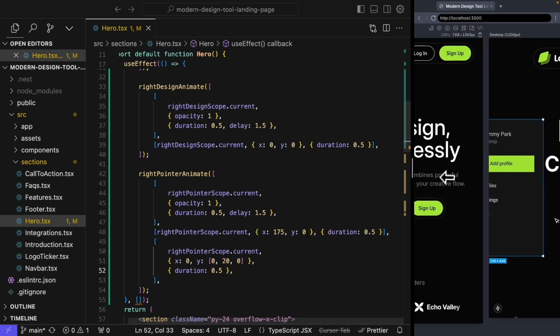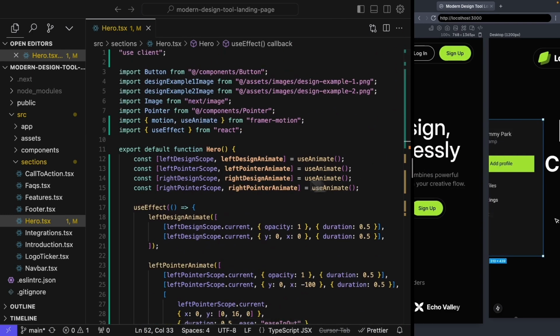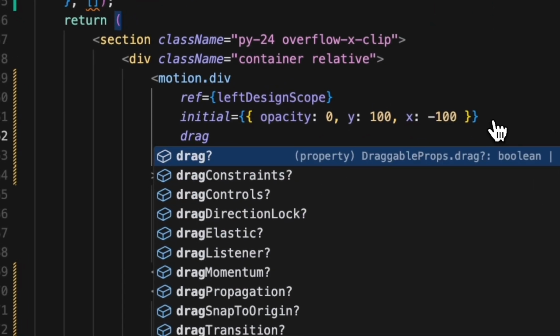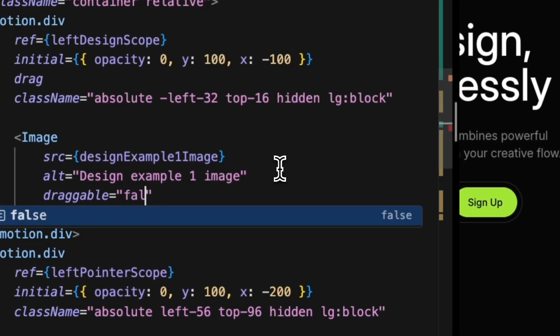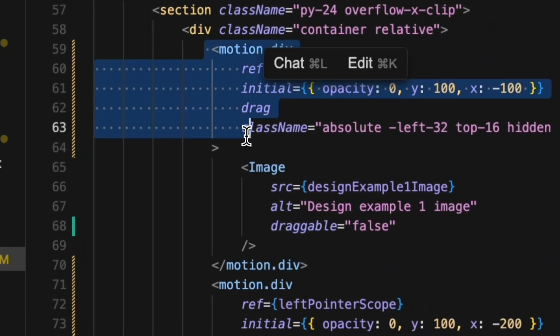The only other thing we want to be able to do is after that animation happens, we want to give the user the ability to drag those designs around if they so desire. In order to do that, all we need to do is add to our images the drag prop that will allow these images to be draggable, but it's not going to work unless we also say that the image itself is not draggable, just the motion div. So on my image, I also have to say draggable equals false, and that should ensure that they don't go around dragging the image itself. They're actually dragging this motion.div.